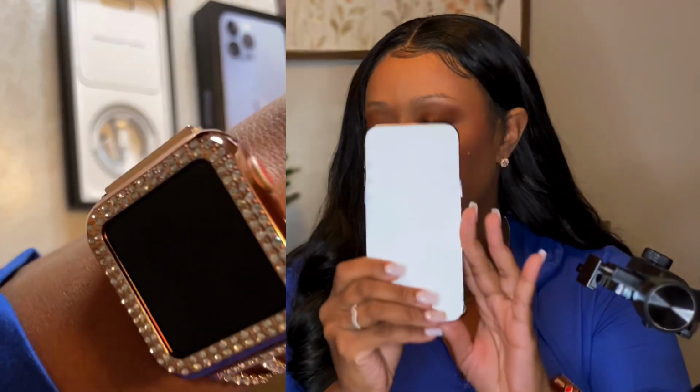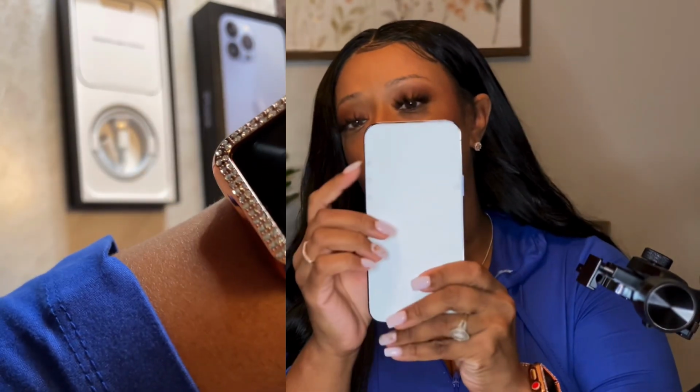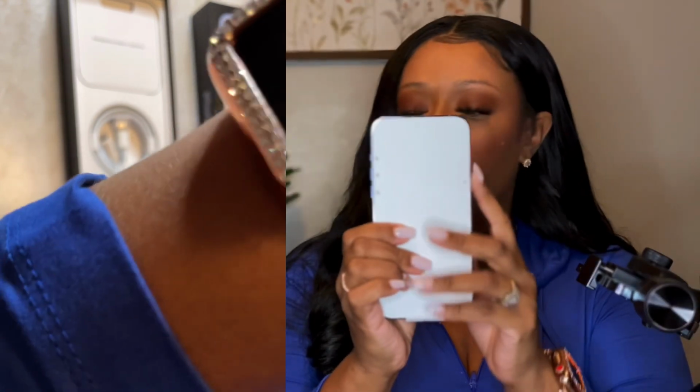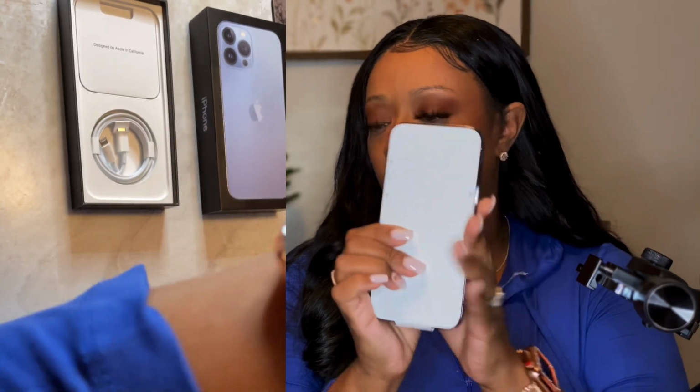And then, of course, they have the paper on here that lets you know where your silent toggle is, your volume rockers, and then your power button or rocker. So let's go ahead and take this tab off.